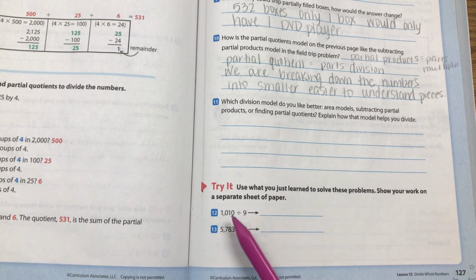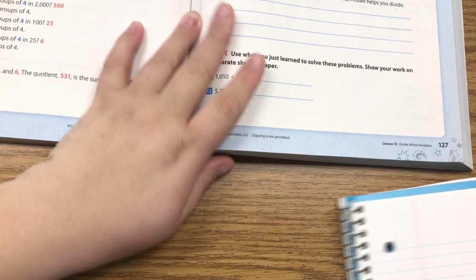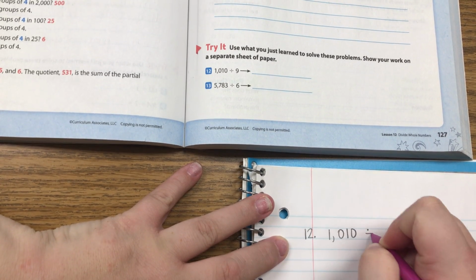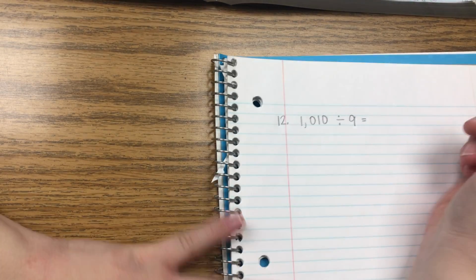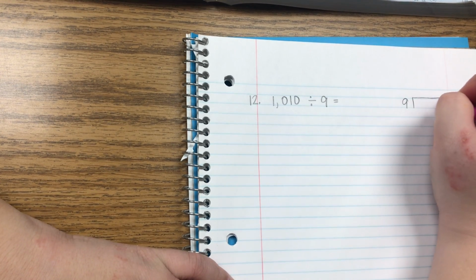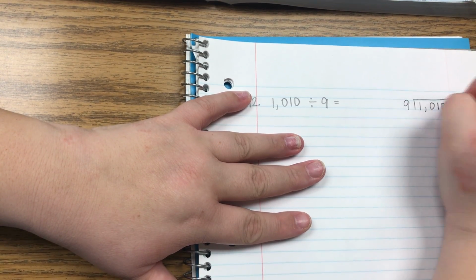We're going to go ahead and do these two on a separate piece of paper. So I'm going to grab a notebook. And I'm going to write number 12 is 1010 divided by 9. And we're going to try that one first. So I'm going to go ahead and set it up. Make sure my notebook's in the frame. I'm going to set it up, and I know I put my 9 on the outside and my 1010 on the inside.